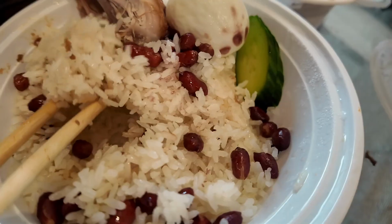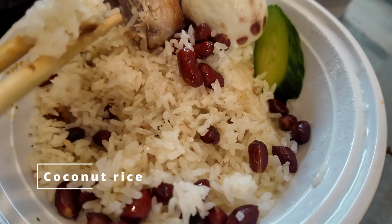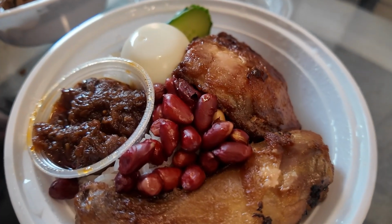How's the rice? It's coconut rice. Is it coconut rice? Okay. So you can definitely taste the coconut flavor. Wow. So if you mix all of them together, does it work? Yeah, I think so. You have to put everything together. Okay. My turn.